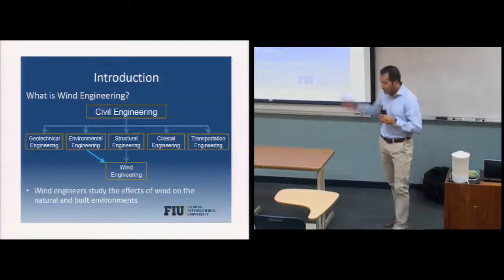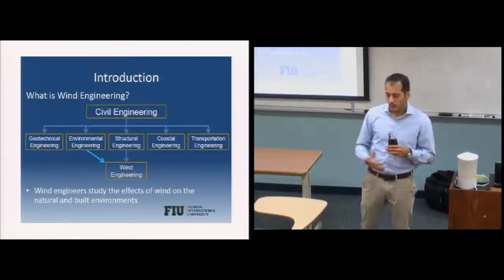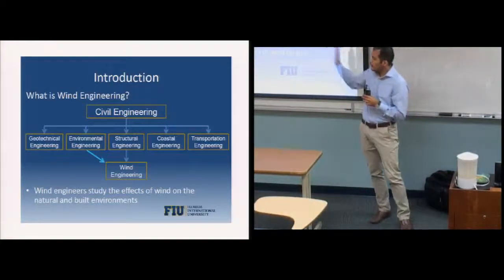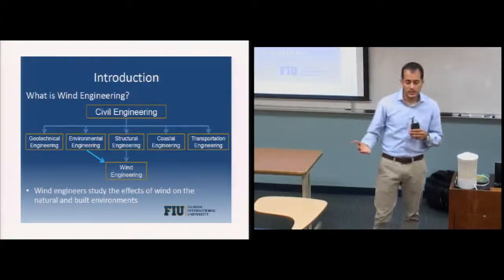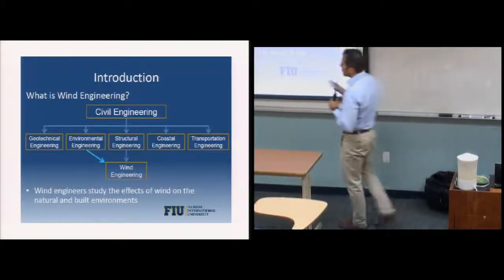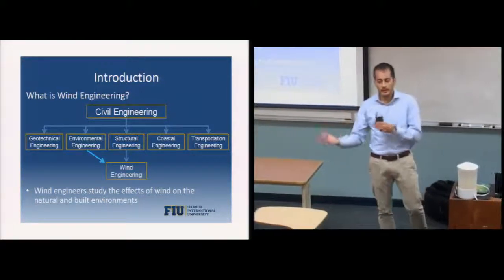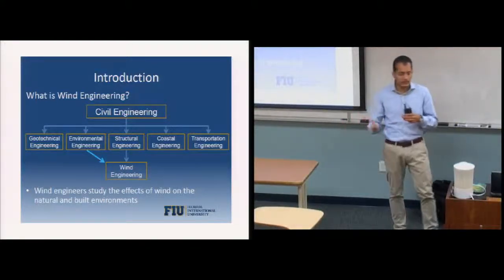So, as you can see here, wind engineering is part of civil engineering. We have different disciplines in engineering, and civil engineering has different components. It could be geotechnical, it could be transportation. We deal with structural engineering. Wind engineering is a combination of structural and environmental wind engineering. So there are different applications related to environmental issues or structures and buildings.